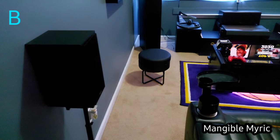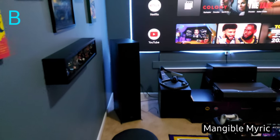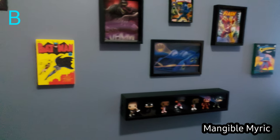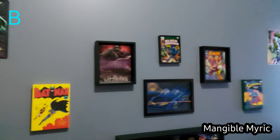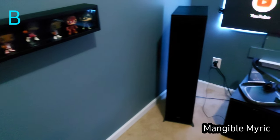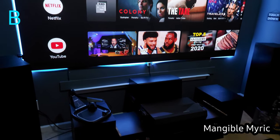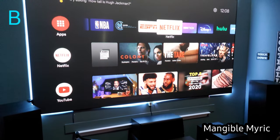He has an Elite Screens CLR 120-inch. His speakers are Klipsch Reference, center channel RP-600C. The right and left speakers are the R-820F. The surrounds are the R-51Ms, and the surround backs are the R-14S. The Atmos are the R-41SAs, and the subwoofers are two R-120SWs.